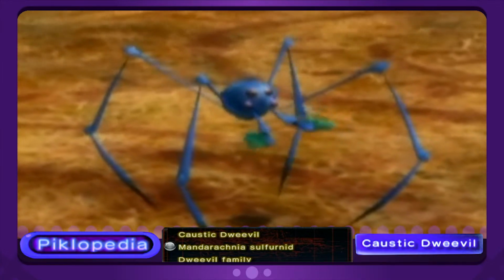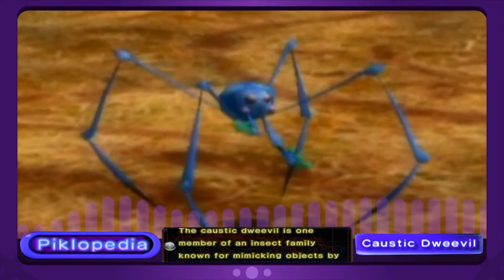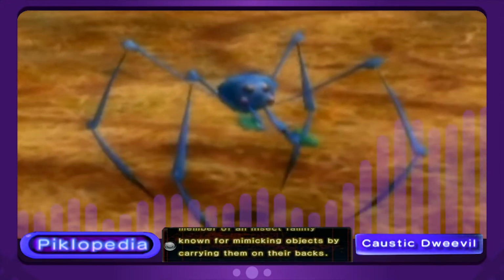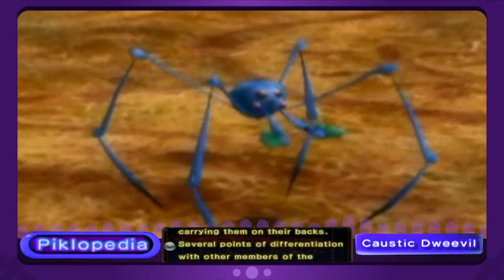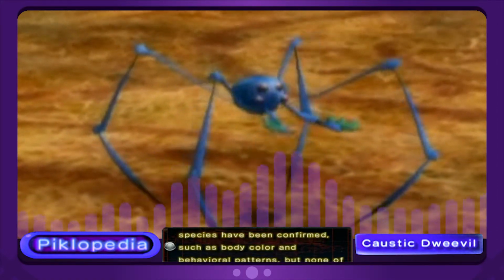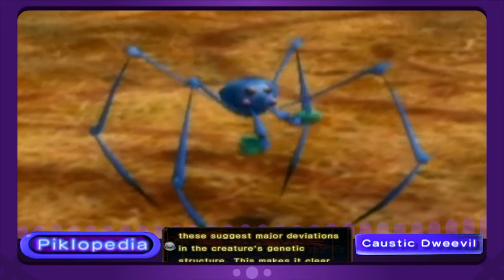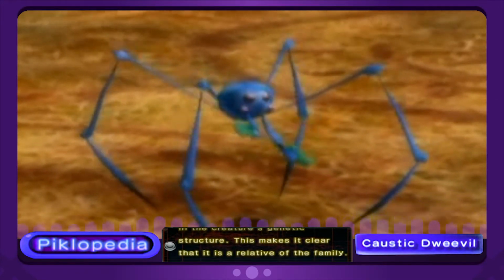Caustic Dweevil. Dweevil family. The caustic Dweevil is one member of an insect family known for mimicking objects by carrying them on their backs. Several points of differentiation with other members of the species have been confirmed, such as body colors and behavioral patterns, but none of these suggest major deviations in the creature's genetic structure. This makes it clear that it is a relative of the family.